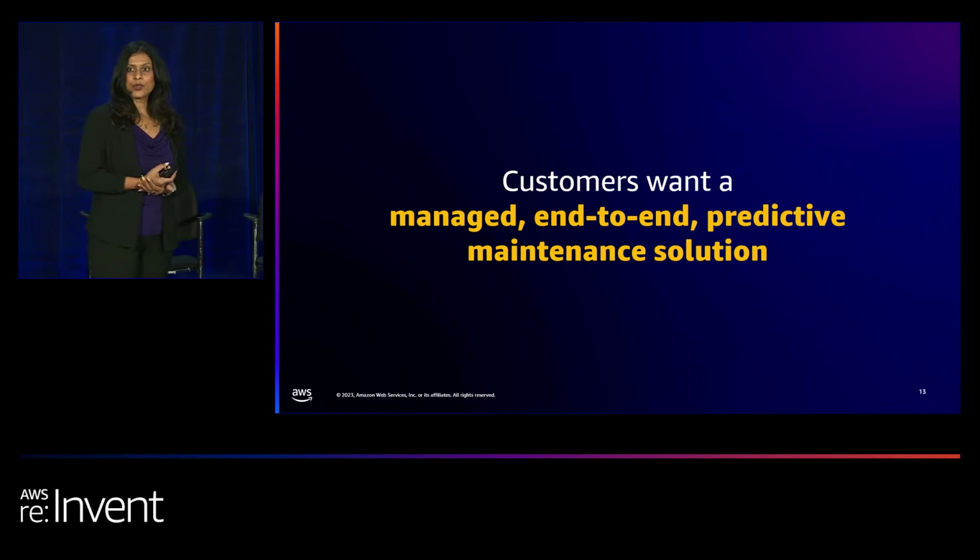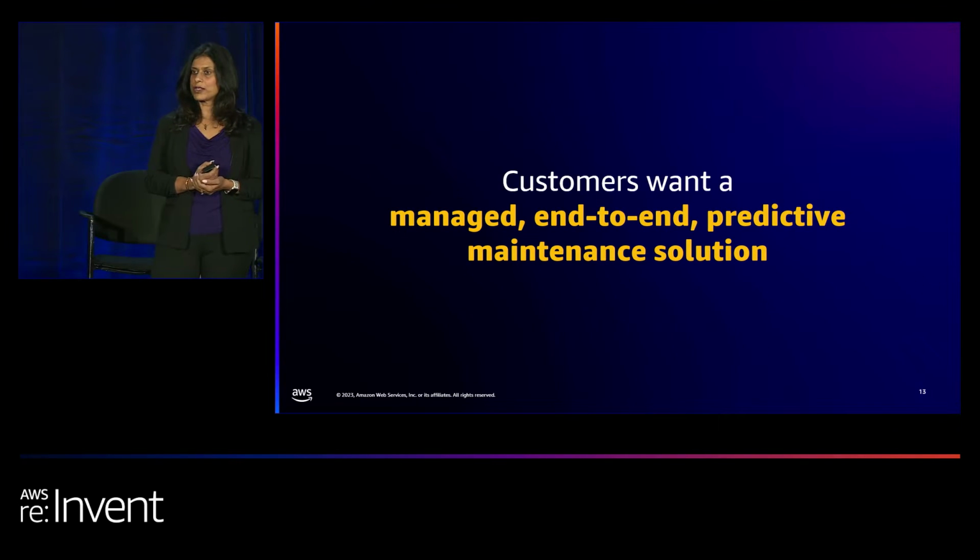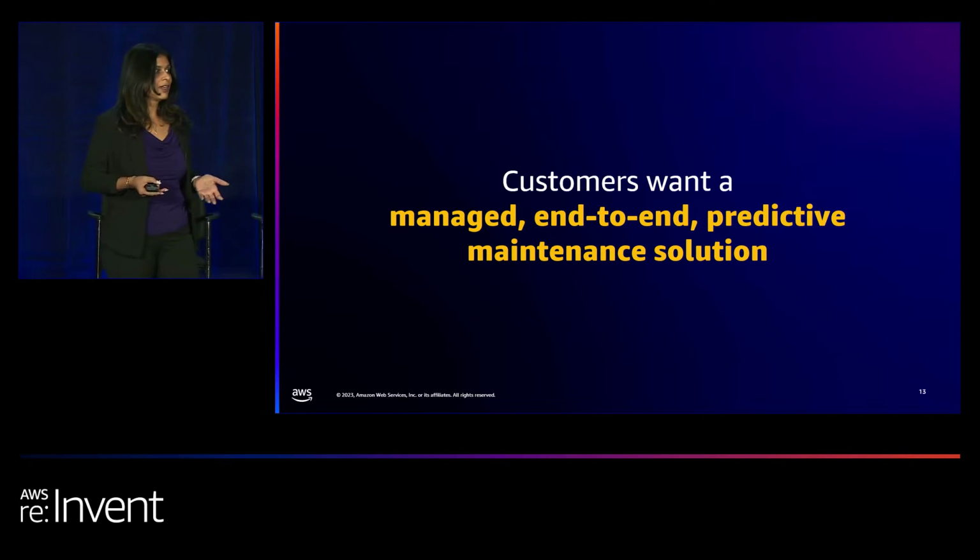Like many things Amazonian, we work backward from the customer's requirements. Customers wanted a predictive maintenance solution. They wanted a fully managed solution, easy to implement, and cost-effective. And that's what we did with Amazon Monitron.